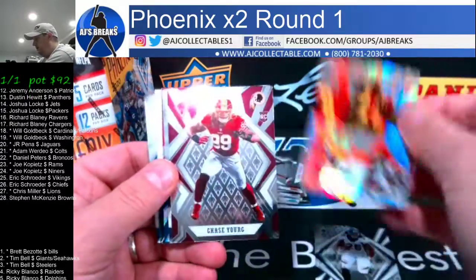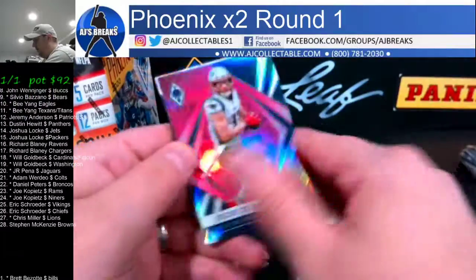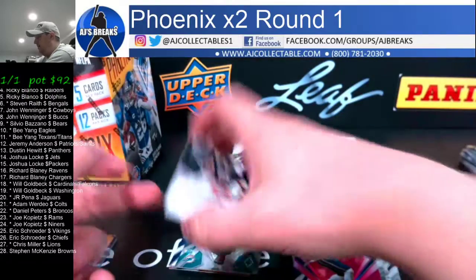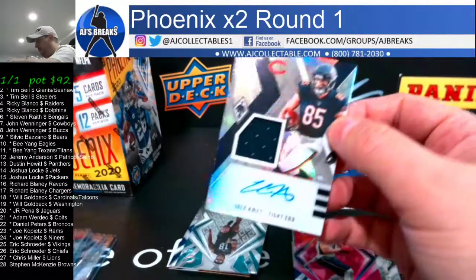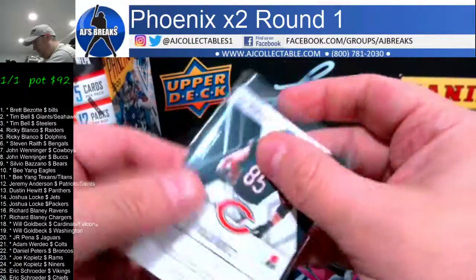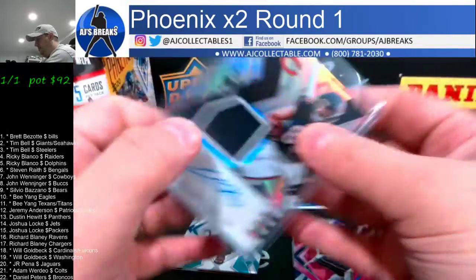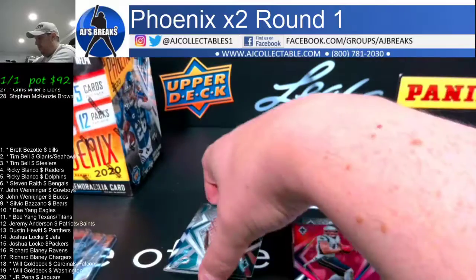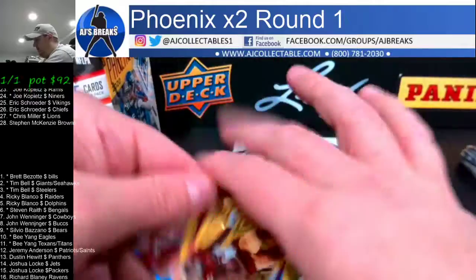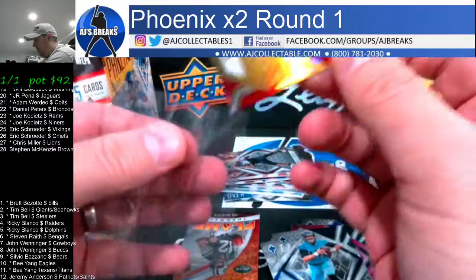Hot routes, Julio, silver. Chase Young. The Julian Edelman pink, gonna be to 199. And Cole Kmet, Chicago Bears with a silver RPA. Gonna be to 199. Igbenogene rookie, Jalen Ramsey. Got a Brandon Ayuk, a 75. A short print for the Niners.